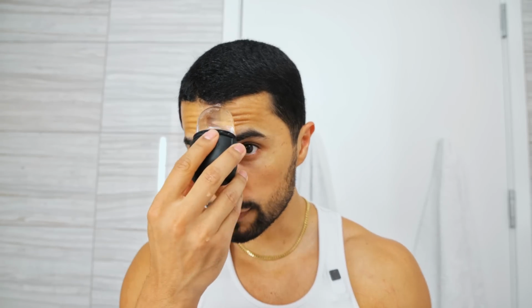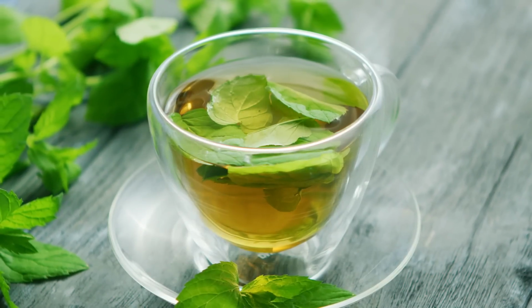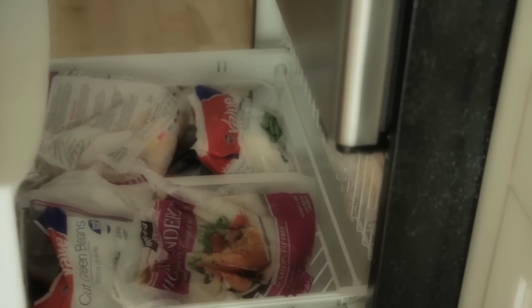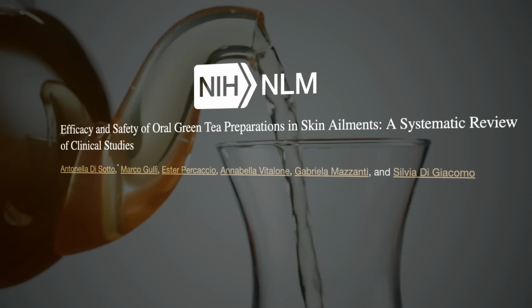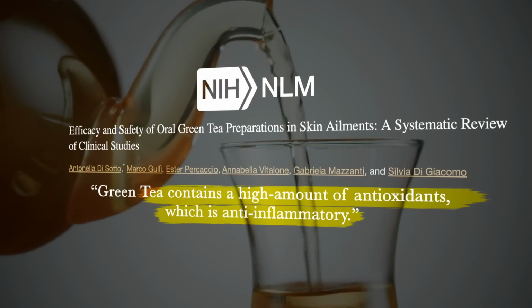So to do this, don't do it with regular ice. Do it with green tea ice. First, you're going to want to buy an ice roller, like the one you're seeing here. Then, rather than just filling it up with regular water alone, I want you to fill it up with water and green tea, and then stick it in the freezer until it becomes ice. The reason is that green tea, according to studies, contains high amounts of antioxidants, which is anti-inflammatory, which will reduce acne, brighten your complexion, and reduce any form of scarring.